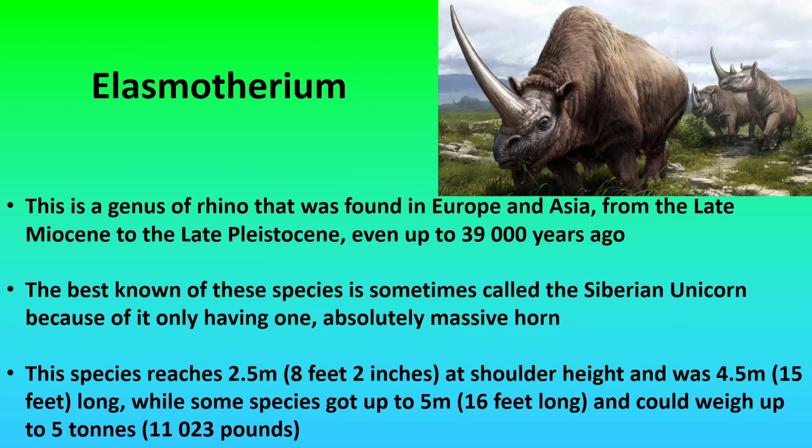Next is the Elasmotherium, and this is a genus of rhino that was found in Europe and Asia from the late Miocene to the late Pleistocene, and even up to 39,000 years ago. The best known of these species is sometimes called the Siberian unicorn because of it only having one absolutely massive horn. This species reaches 2.5 meters, 8 feet 2 inches at shoulder height, and was 4.5 meters, that's 15 feet long, while some species got up to 5 meters, 16 feet long, and could weigh up to 5 tons, that's 11,023 pounds.